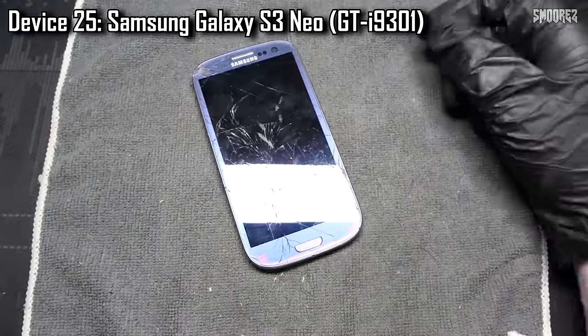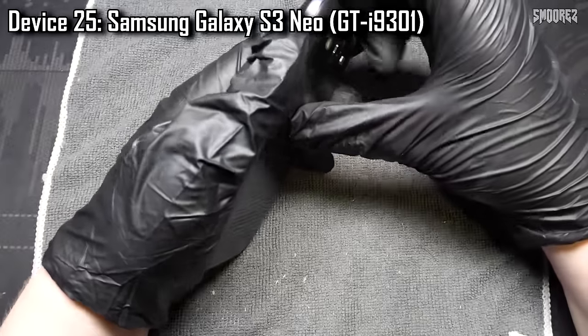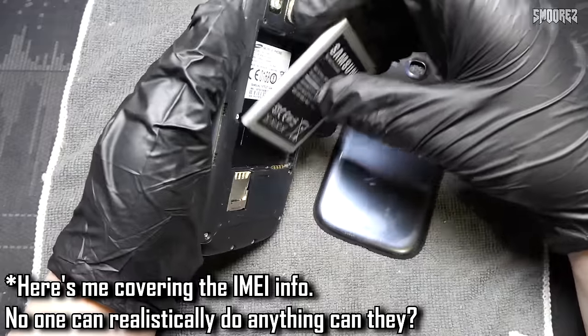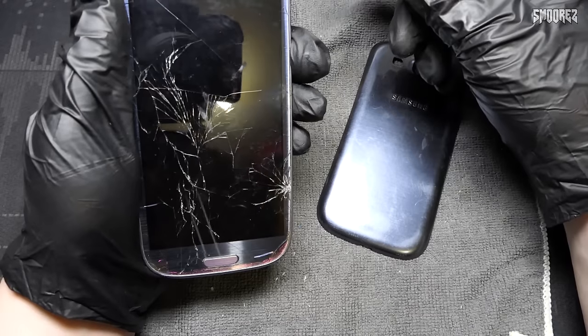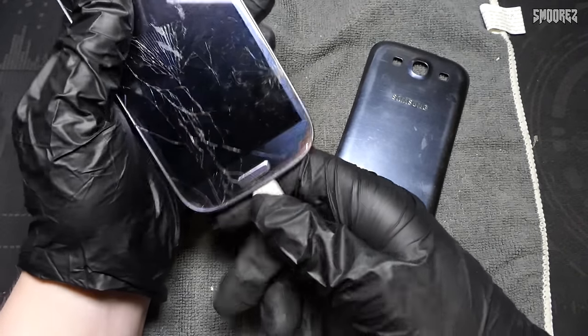I don't know why I grabbed this, but I did. Just me and S3s. I don't know why. It was there. Had a battery in it. I have a bunch of batteries. I think this is just an i9. Oh, hello, what the hell? This is an i9-301. What the hell is an i9-301? Wouldn't it be funny if it powered on, even though it's got all these cracks in it and stuff? Oh, let's get going.